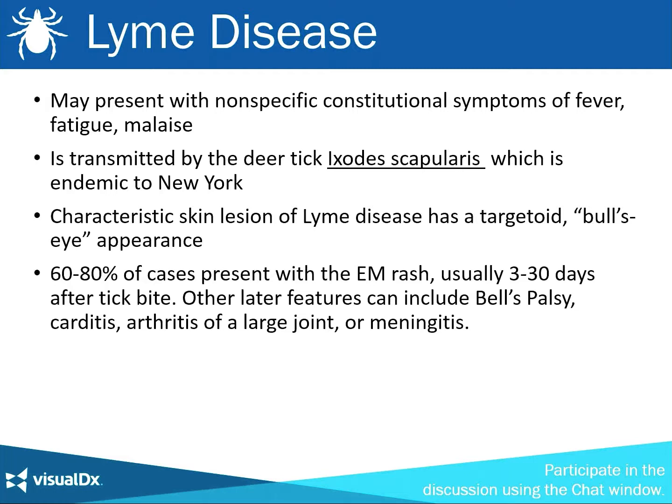Other later features can include Bell's palsy or facial palsy, carditis, arthritis of a large joint, most likely the knee in a child, or even meningitis.